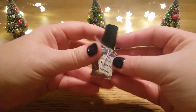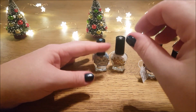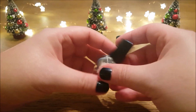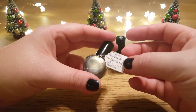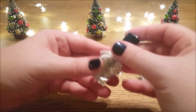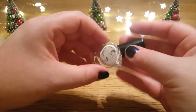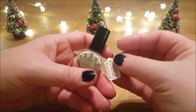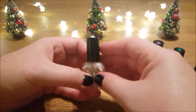So this is Ha Ha Ha. Really, really sparkly, very, very festive. This is Puddin', which would be perfect for winter. It's kind of got an ice blue with a gold shift in it, and it's a scented polish. And then we have my favorite of all time, which is, no, I picked up the wrong one. It doesn't matter. I was supposed to pick up Slumber Party and I picked up Ghoul Scout. But yeah, anyway, you get the idea.